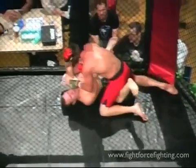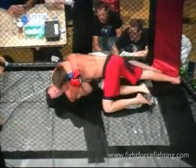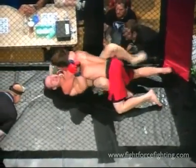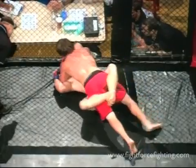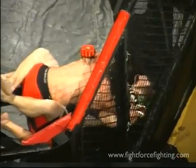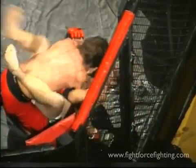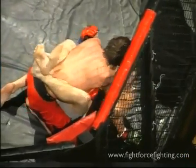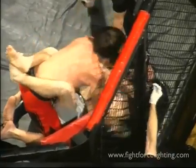He should look to pass here. Looking to soften him up with some strikes. Dozer's trying to control his posture, not allow him to land strikes. Got him back in the closed guard. 10 seconds left in this round. Oh, again, another technical fight. Very well matched up. Trying to land some shoulder strikes.